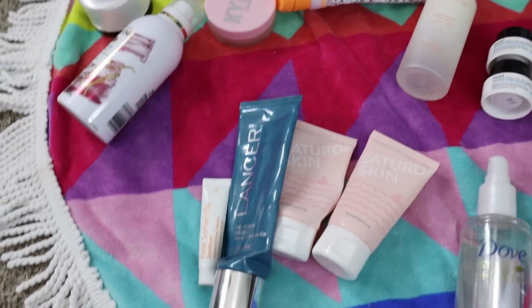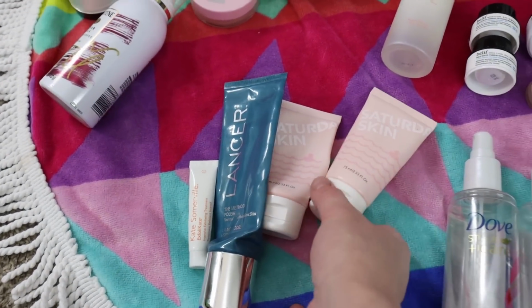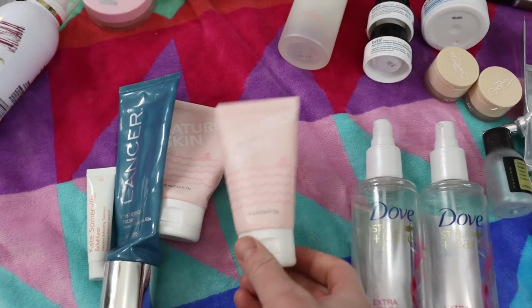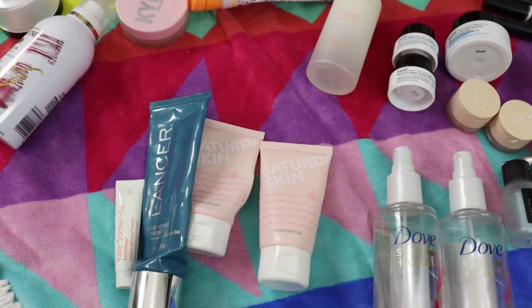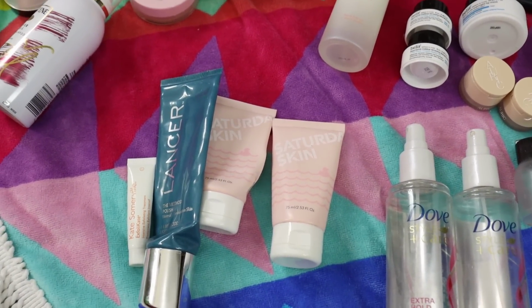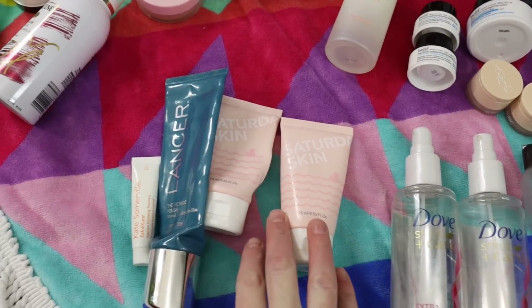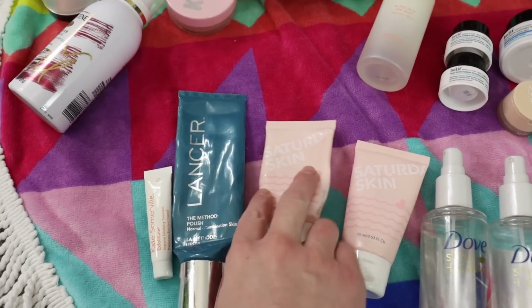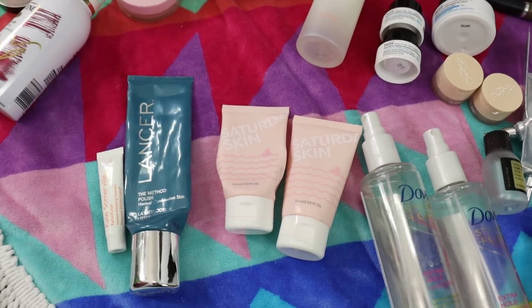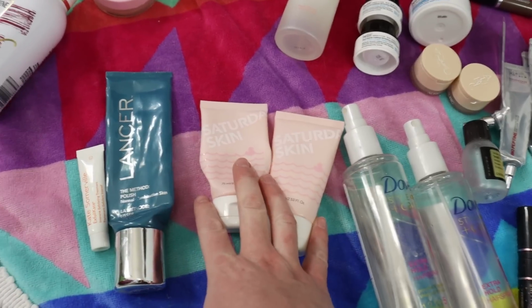Anyway, then we've got some exfoliators right here. This is the Saturday Skin Rub-a-Dub, is it called? Yeah, Rub-a-Dub, and it's like a cream, I guess, if you will, and you just massage it into the skin. It takes off the surface without any abrasion. It's a really, really cool product. I'm kind of kicking myself that I didn't get one during the sale when I bought some other Saturday Skin products, because I really like it.